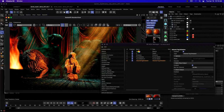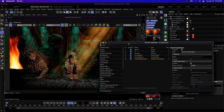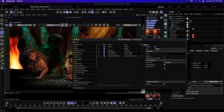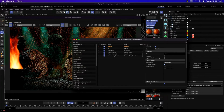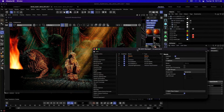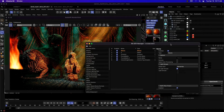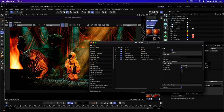Okay. So for my lighting, I'm also using light groups. If I go to my beauty pass here, under light groups, you see I'm using all light groups. Now I've really only set up two light groups. One is my background spots, and one is my Daniel rays here. In my scene, you see I've got these atmospheric spotlights. I've got the foreground one for Daniel, and then these background ones for green. I want to be able to control those separately in comp, so by using light groups, I can separate those out. This tells Redshift to render the background spots and the Daniel rays separately. And then for the remainder, the global AOV, it's just going to be whatever lights aren't in a group.